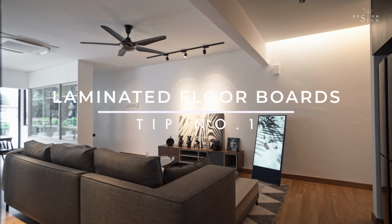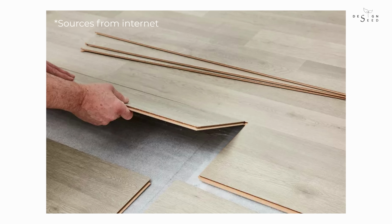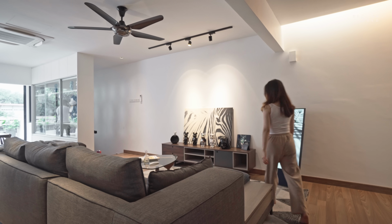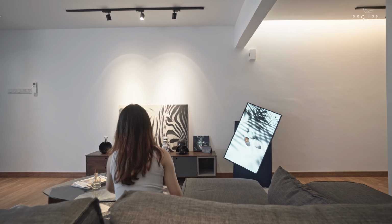Tip number one, laminated floorboards. An affordable solution as the application allows you to overlay the floorboards above the existing floor finish. Regardless if the existing floor is cement or tiles, as long as it is level, the laminated flooring could just simply sit over them. Gives your home a cozy and comfortable atmosphere and improves the acoustic within the space too.